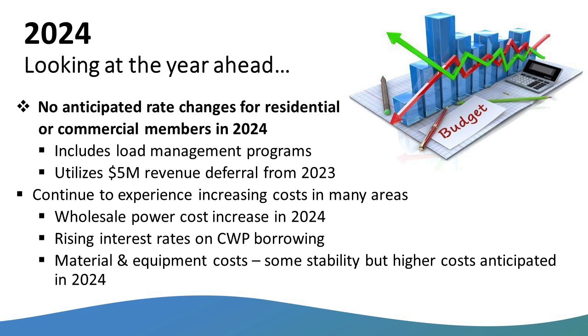Just to touch on that a little bit, it isn't something that Lake Country Power can just choose to do. We have to have an outstanding or a one-time economic event. We have to seek approval from the Rural Utility Service, as well as our board has to approve that revenue deferral. So that $5 million will help us get through 2024 with no anticipated rate increases.